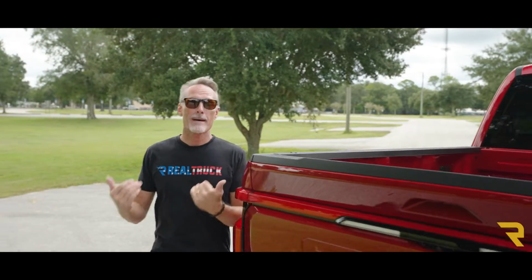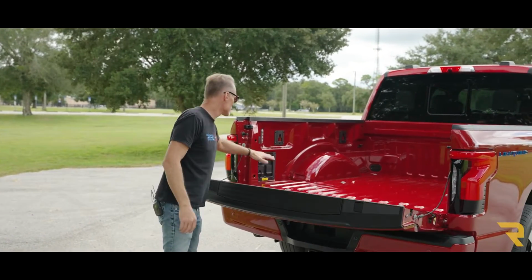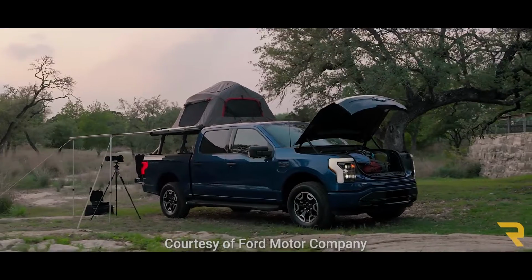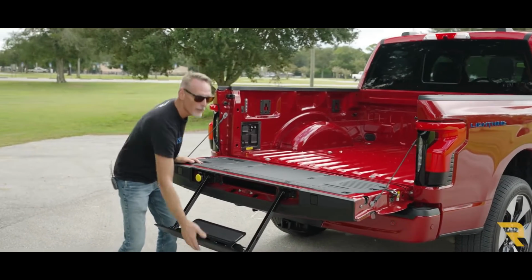Heading to the back, we have the bed. Now, this is a standard Ford F-150 5.5 foot bed, the same bed dimensions. We can use the same tie-down locations, the same liners. We've got the same compatibility with tonneau covers and bed racks. We've even got the work surface and the tailgate step built into the tailgate like on other F-150s.